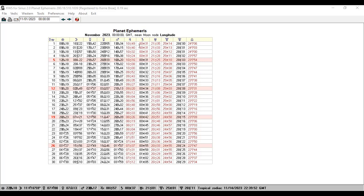Well, let me tell you another thing. The black is direct motion of the planet, and the red is when it's retrograde. So you can see Jupiter here is retrograde all month, and you can see the degrees. It's 10 degrees, but you can see the minutes: 49, 40, 32, 24, 16. You can see that going down. 10 degrees 9:52, 9:43, and so on. So that's going down. It's retrograding. Here we've got 7 Taurus at the end of the month.